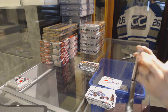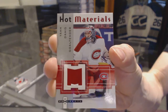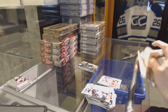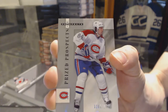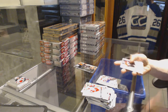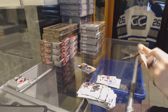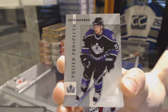Base. I just saw Ladislav Nagy and Alexei Yashin base cards, by the way. Hot materials for the Montreal Canadiens, Jan Denny. Base. Prize prospects rookie numbered to 1999 for the Montreal Canadiens, Jean-Philippe Côté. Hot materials for the Buffalo Sabres, Daniel Paille. Prize prospects rookie numbered to 1999 for the LA Kings, Connor James.